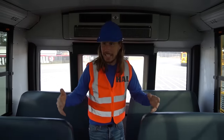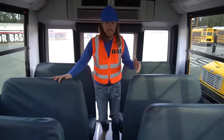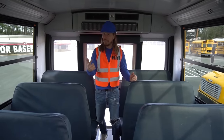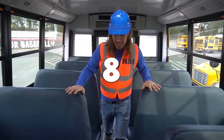That's cool. Check out all these seats. Oh, these are really awesome, right? But there's so many of them. Well, let's see if we can count them all. There's a lot. Let's count by twos. Can you count by twos? Let's do it. We got 2, 4, 6, 8, and there's 10.